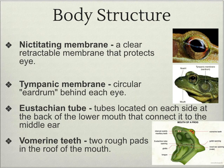I remember this because a timpani is one of those big brass-looking drums. They have really deep boom, boom, boom sounds on them. So timpani referring to drum, tympanic membrane, eardrum. The third feature is called a eustachian tube. We have these too.